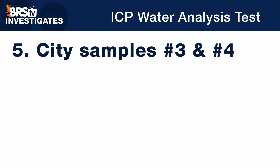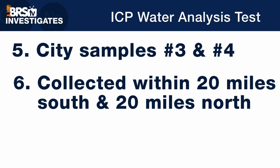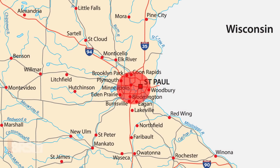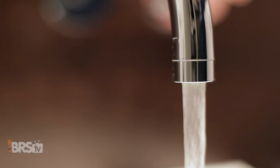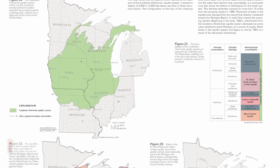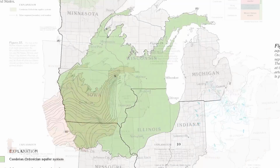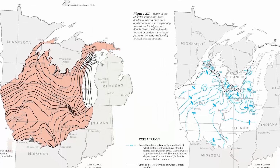As for city sample number 3 and number 4, we collected them from 20 miles south and 20 miles north of BRS, and both sources are also derived from groundwater wells and aquifers. I was actually shocked while researching the groundwater aquifers for these 2 municipal water sources when I noticed that they had a couple aquifer sources in common, even though they were 40 miles apart from each other. This prompted me to dig a little deeper, where I found this map from the USGS of one of those shared aquifers, where the expanse of its reach across parts of 7 different states is pretty amazing when you think about it.